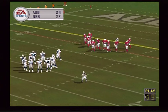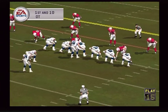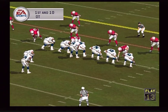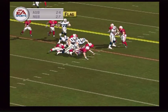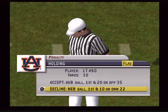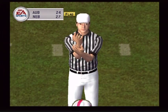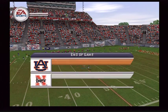It's first and 10. Ball on the 25-yard line. The Cornhuskers come out in a 3-4 defense. Little handoff. They'll throw the flag. Loose football. Holding. On the offense. The penalty is declined. First down.